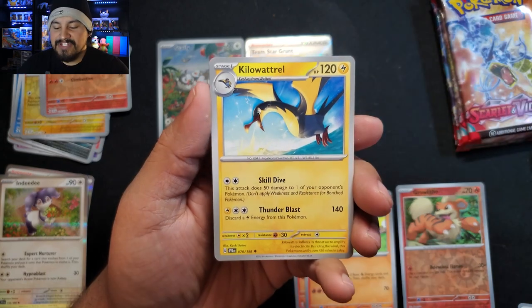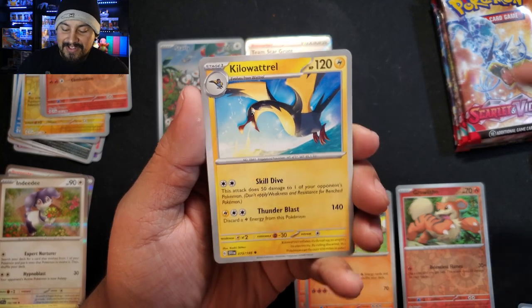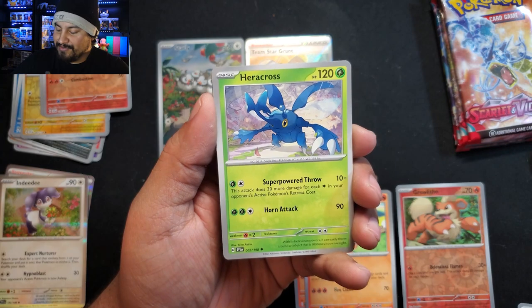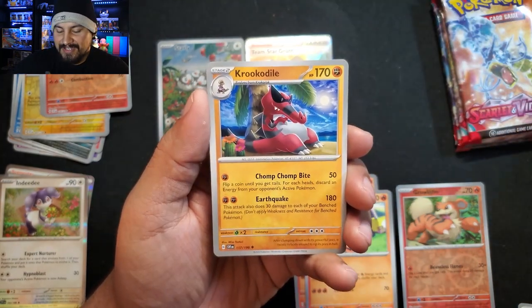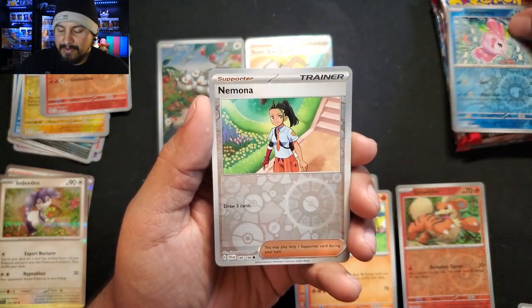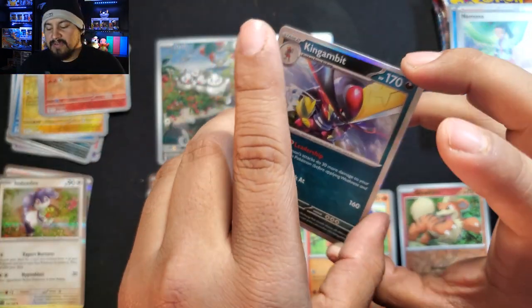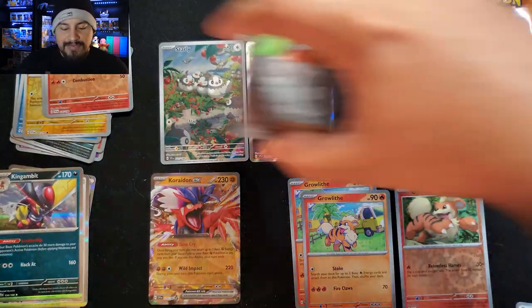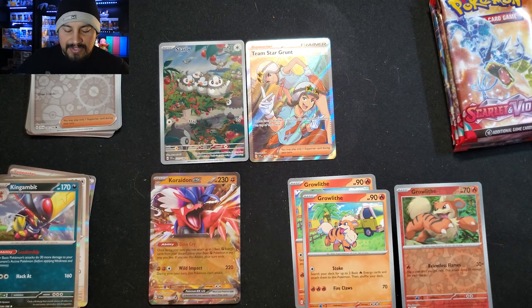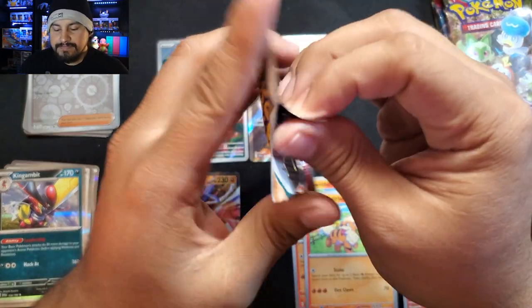If I could be a gym leader, I love Arcanine and Growlithe, but I think I'll be an Electric-type gym leader. I love Electric-type Pokemon. Kilowattrel is now one of my favorites from this generation. Really cool Pokemon. Heracross, Crocodile. Nice. Alomomola, Nymble, and King Gambit. King Gambit's cool too. I haven't been able to use them yet, or haven't made time to use them, I should say. But he's a cool Pokemon. I love his design. Alright, next one.